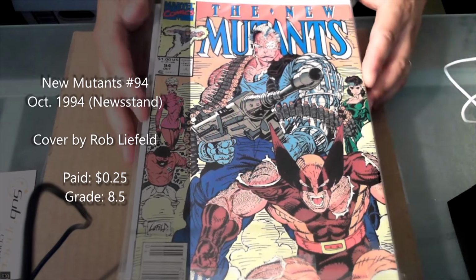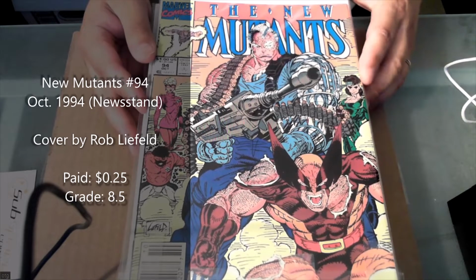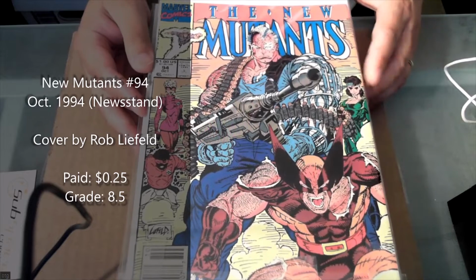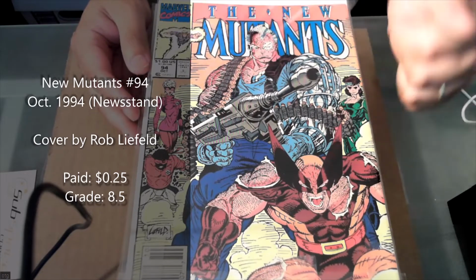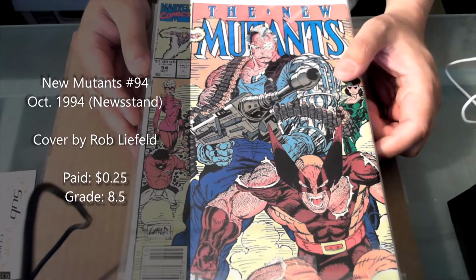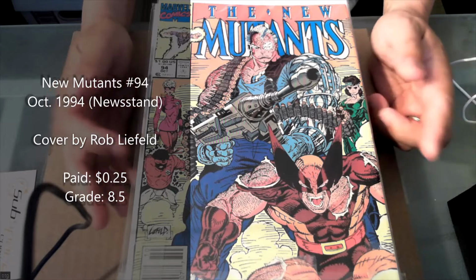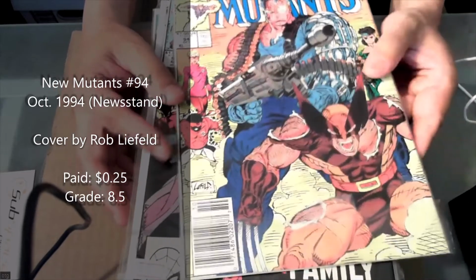I think it's one of Liefeld's best covers. It's just this great shot of Cable and Wolverine. They're sharing the panel. Some of the members of the New Mutants are in the back. There's a nice newsstand copy.